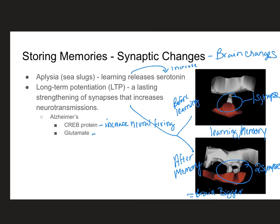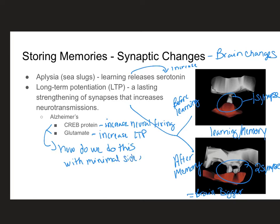The same thing with glutamate. If we could somehow figure out how to increase the glutamate, we would also find that it would increase long-term potentiation. Now, the problem is discovering a way to do this. So how do we do this with minimal side effects? And they have not discovered that yet, which is why they don't use that, right? So that's what scientists and researchers are trying to figure out right now.